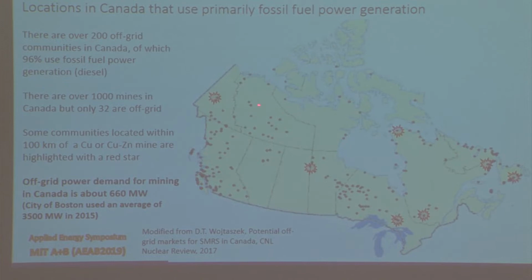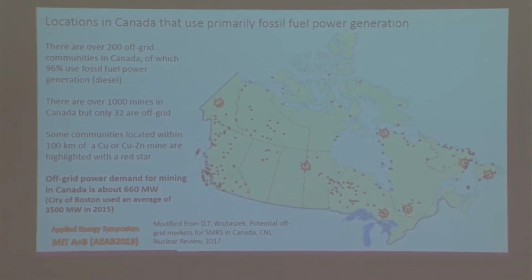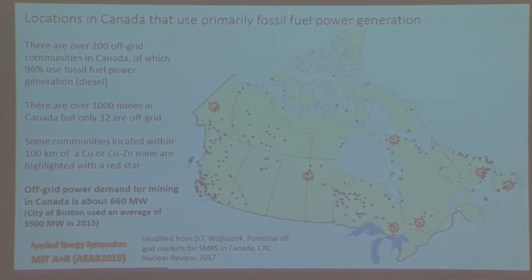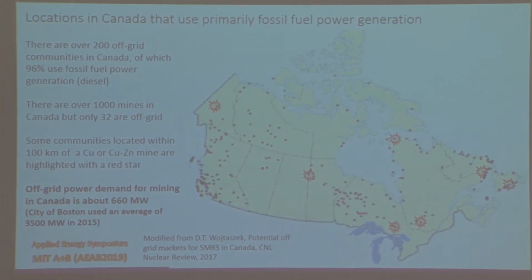The communities that are located within 100 kilometers of a copper zinc mine are highlighted here. So these are off-grid communities that are close to copper and zinc mines. And just to give you an idea of the scale of the issue, off-grid power demand for mining, so just mining operations, so these 32 mine operations that are off-grid in Canada, is about 660 megawatts. To give you a comparison, the city of Boston in 2015 used 3,500 megawatts. So these are 32 relatively small mines, probably housing on the order of 100 to 200 people each, so fairly small, consuming tons of power. The main power draw for that in mining is crushing rock, which is extremely inefficient.